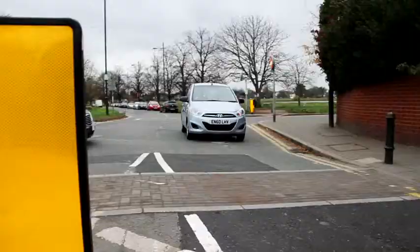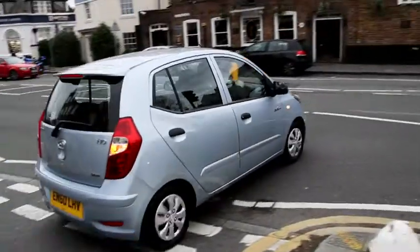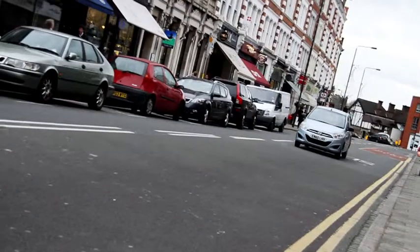When it comes to being fun to drive, the i10 ticks all the boxes. The steering is light, it handles well, and the ride comfort is enough to soak up all the potholes and speed humps. In short, the i10 does everything I'm looking for in a city car. And a year ago, I would have been going into a Hyundai showroom to hand over my money.